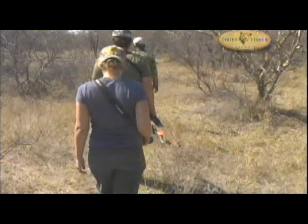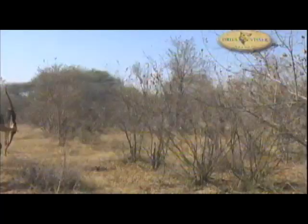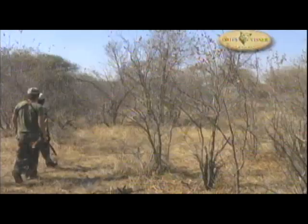Great shot. Thanks. We are going on John's Gemsbok track. The shot was really perfect. God couldn't do it better. There's your Gemsbok, my friend. Nice. He didn't go far. What, 70, 80 yards? Yeah.